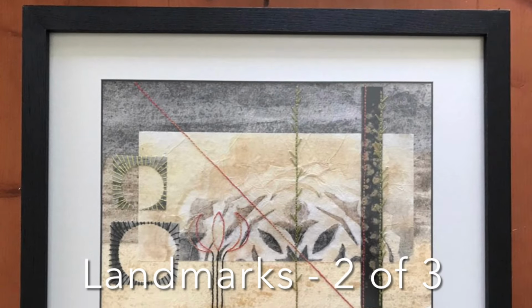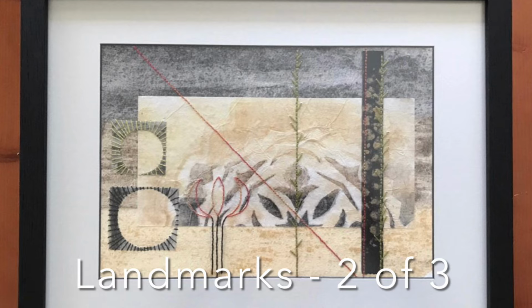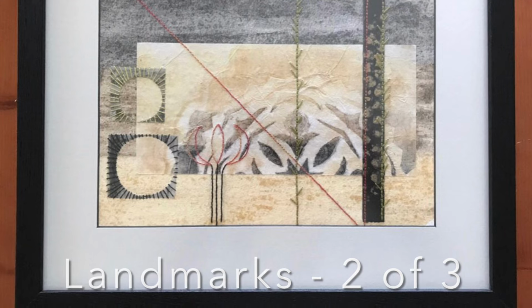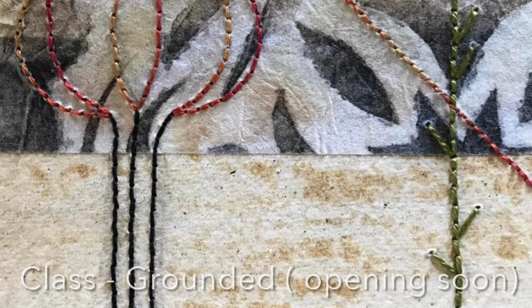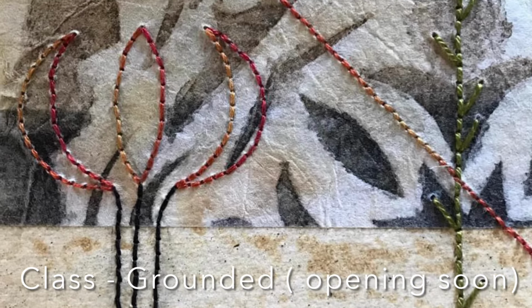I've also entered a triptych, so there are three framed pieces. This one is number two, and it features some of the paints that I've done, made from the earth and from charcoal from the fire. And it's also a class that I teach. On this one, I also did some stenciling with the paints and some stitching and some collage.